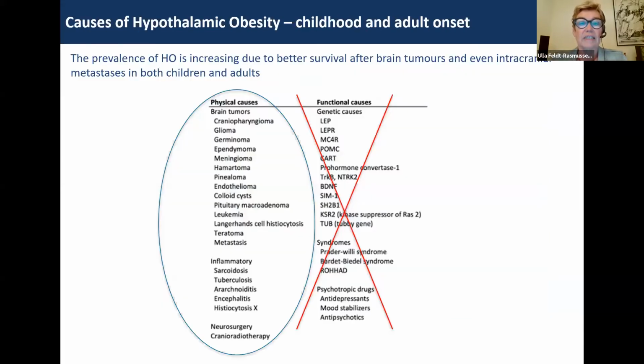So these injuries, this is what we then call acquired hypothalamic obesity, because it's not genetic, it's not inherited. These are shown on the right side, the functional causes, and some of you may know these syndromes, for instance, Prader-Willi. But what we're dealing with here is the physical causes that are acquired, that are due to very often processes in the area near the hypothalamus, for instance, a craniopharyngioma, which is a tumor. A lot of other different tumors.